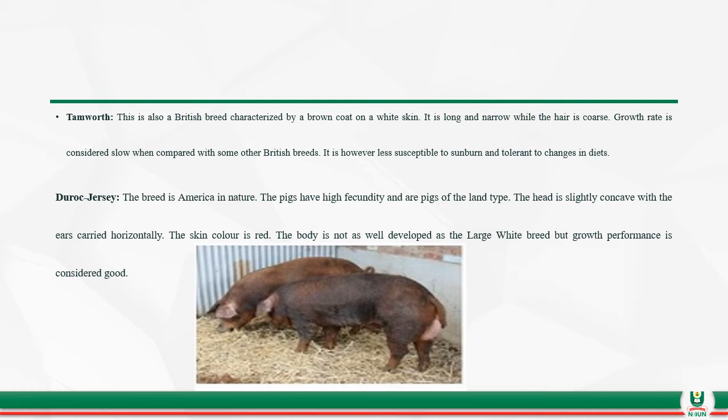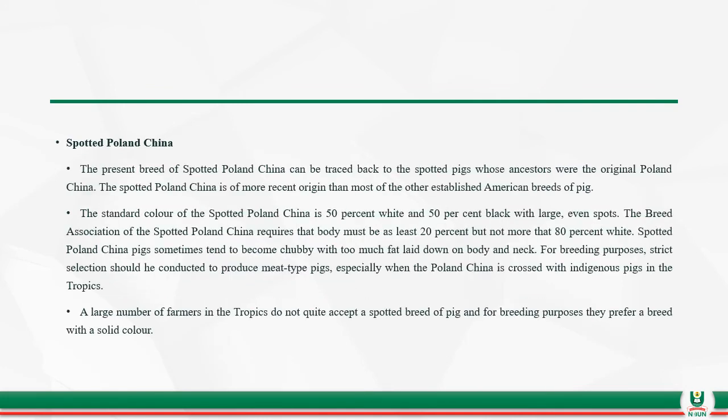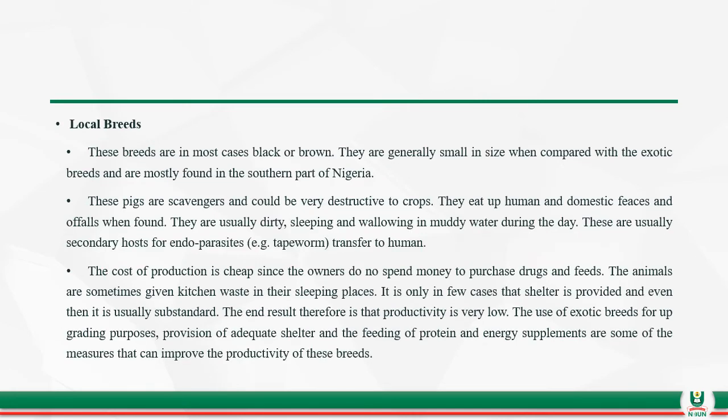Then you have the Tamworth. This is also British, of British origin, and it's brown. Okay, and they are also large. The Duroc is also there. Poland China is there. Spotted Poland China, and then our local breeds.